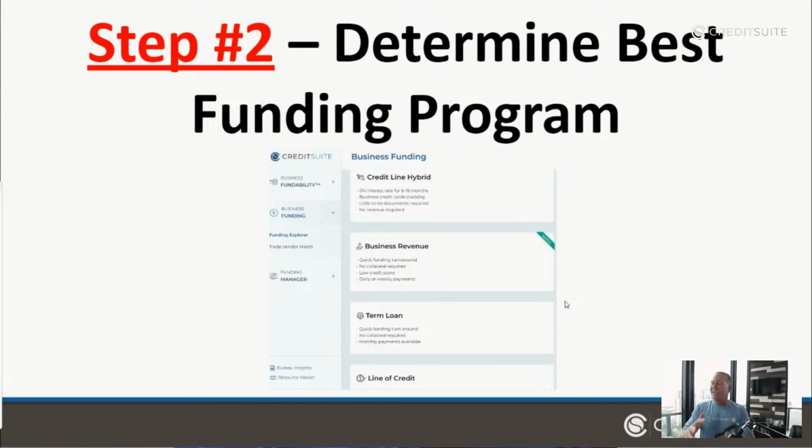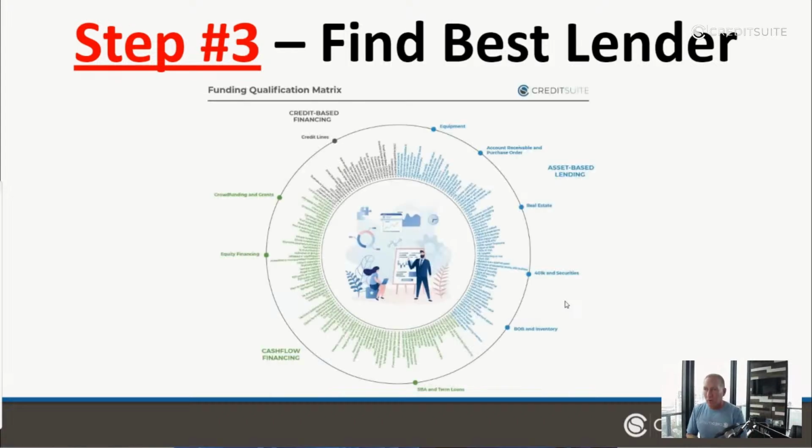Now, we actually have finance specialists that help our clients through this process to simplify it. But if you're doing this on your own, that's what you want to do. What is your strength? Cash flow, credit, or collateral? Which is the best lending program for you? And next, which is the best lender for you? And this is called our funding qualification matrix. And again, I will tell you later how to get this thing at absolutely no cost.